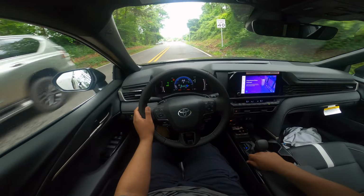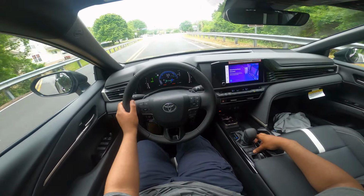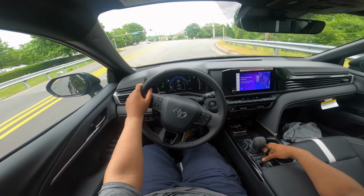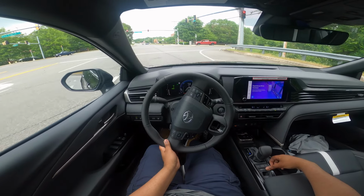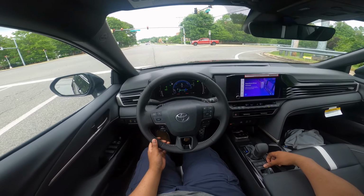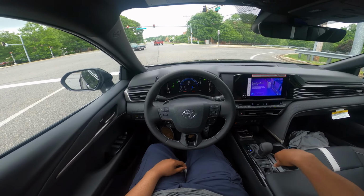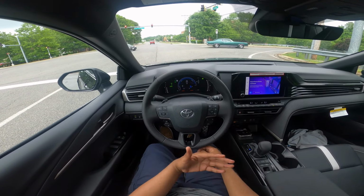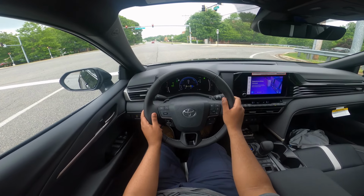Going back into normal mode, which I'm sure 99% of you will probably be driving in. You can also put it into an EV specific mode right here. You've got to be going under 25 miles an hour. Now, I did have the chance to drive this vehicle a few miles off camera to get a couple of first impressions. That is a nice retro car right there. So right now we're in EV mode, so it's using the electric battery to propel you forward.